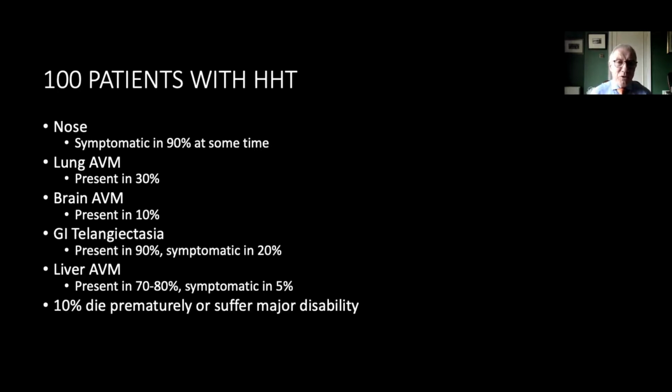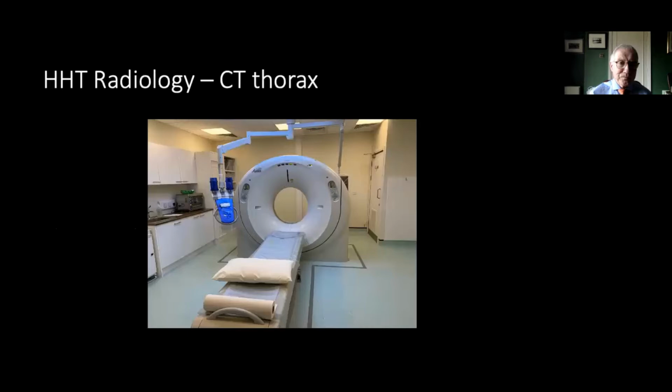But if we don't identify and manage and treat the dangerous manifestations, principally the lung and brain AVMs, 10% of people with HHT are at risk of dying prematurely or suffering major disability as a result of their condition. By identifying and treating lung and brain AVMs before they cause trouble, we can pretty well bring this risk down to that of the general population.